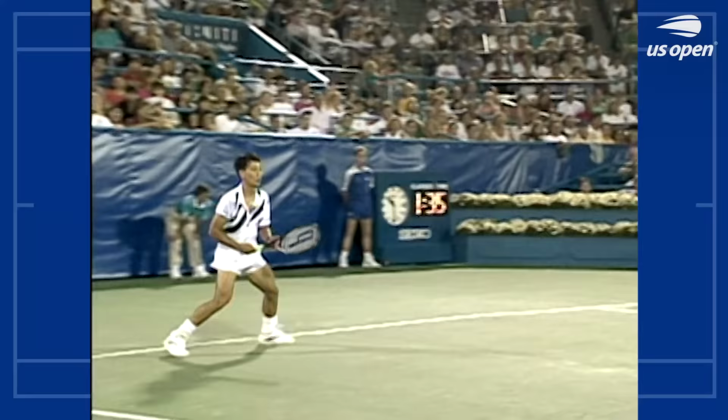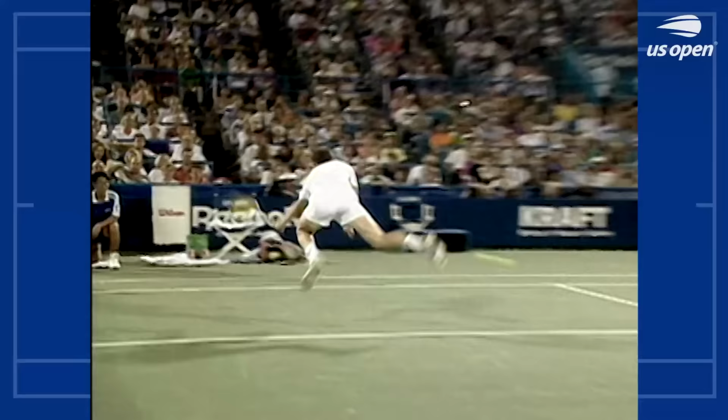Good shot here of Chang. Now gets that racket back real early, then slips that racket right over the ball from another angle. McEnroe cleanly passed.